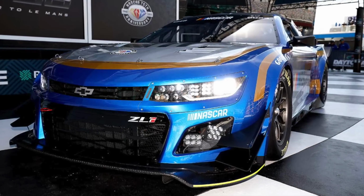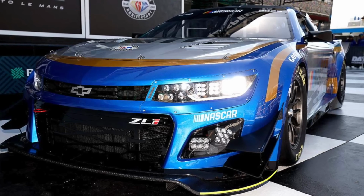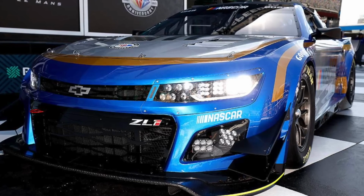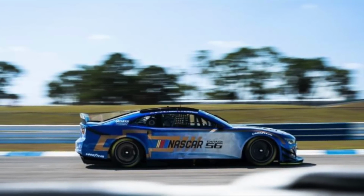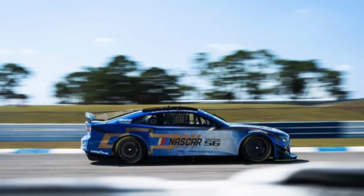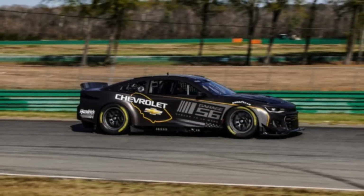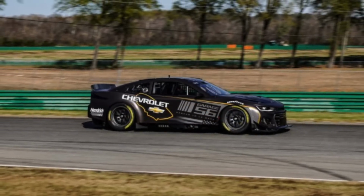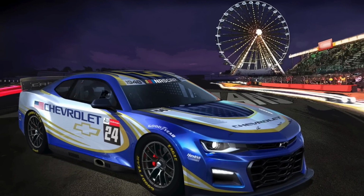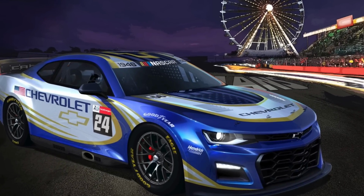NASCAR is set to make its return to Le Mans, with an entry competing in the full race distance of the famous 24-hour French Classic. The car itself is a next-generation blue and gold Chevrolet Camaro ZL1. In March of 2022, NASCAR announced that they would team up with Hendrick Motorsports, Chevy, and Goodyear, with Garage 56 and Hendrick Motorsports running the number 24 NASCAR Le Mans entry.